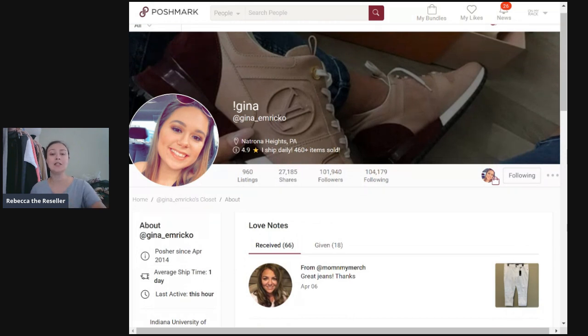These metrics right here are really important for buyers to see, because it's not you telling them. Like in the info line, you're saying, I've sold 460 packages. I ship daily. I have 4.9 stars. But as a buyer, I don't know any of that. I can't verify any of that. The only thing I could maybe verify is that you have a lot of solds. So I can see that. But average ship time, now Poshmark is telling me, yep, she does ship daily. She ships within 1 day. Yes, she is active. She was last active this hour. Yes, she's been on since April of 2014.